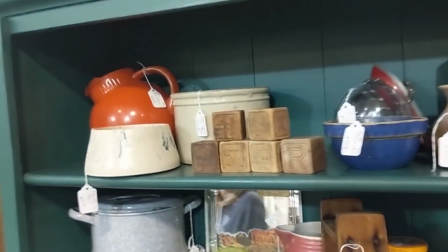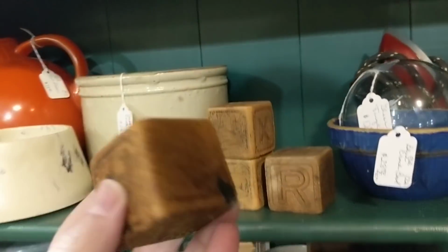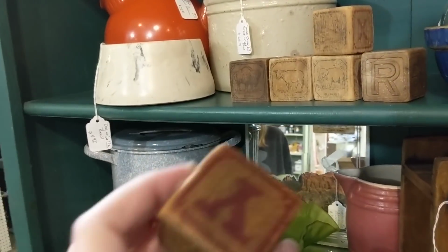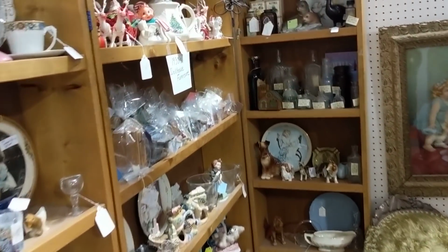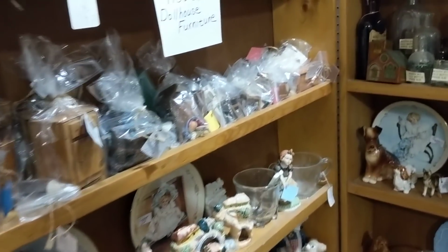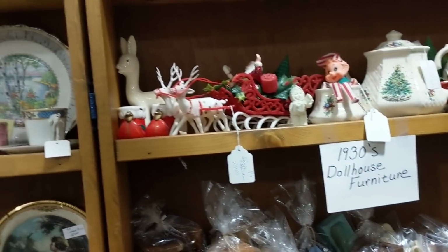These are some old blocks. You were into blocks for a while. I know. Then you moved on to Legos. Haven't found any TV lamps yet, but I still hold out hope.